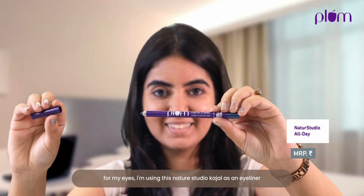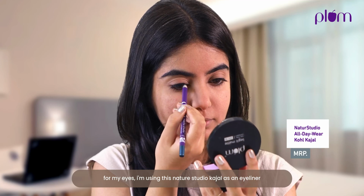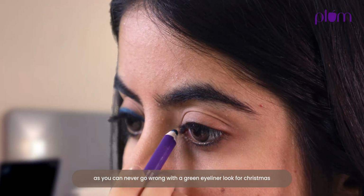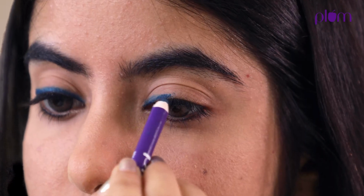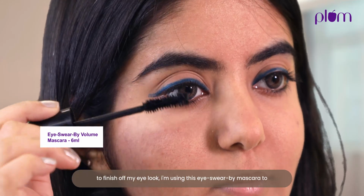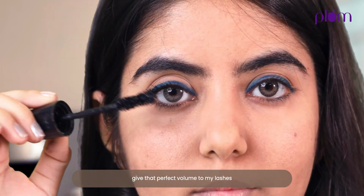For my eyes, I'm using this Nature Studio Kajal as an eyeliner, as you can never go wrong with a green eyeliner look for Christmas. To finish off my eye look, I'm using this I Swear by mascara to give that perfect volume to my lashes.